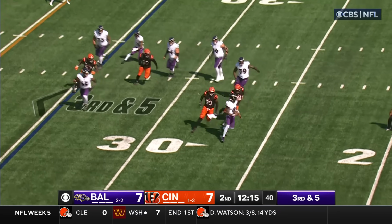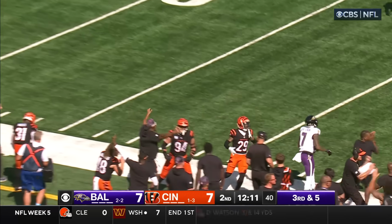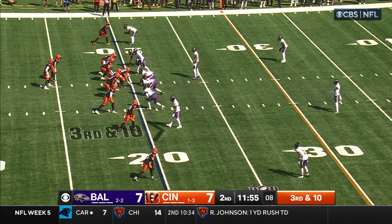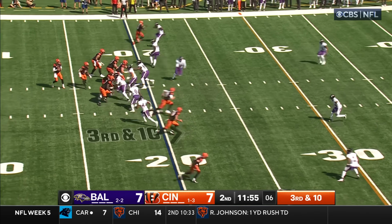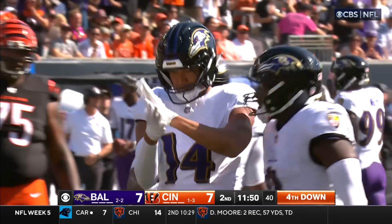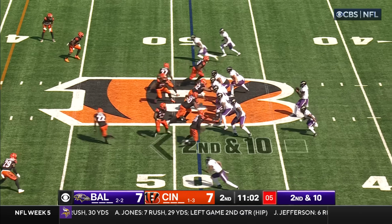Rosengarten the block, but here they come, breaking through, and now he's running for his life. Incomplete. 3rd down and 10. 6 in the secondary. Hamilton on the blitz, and they get him. Hamilton's done it again. Coming up the middle. He's playing closer to the line of scrimmage.